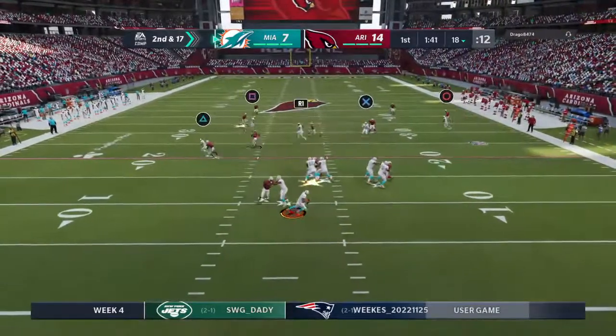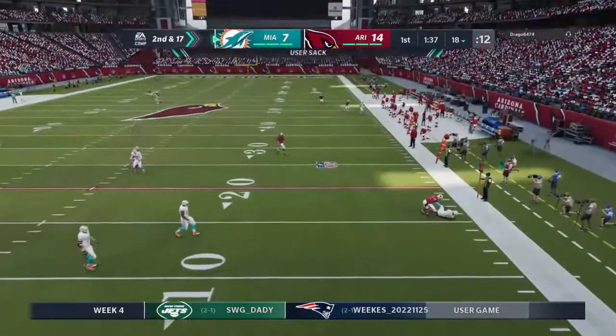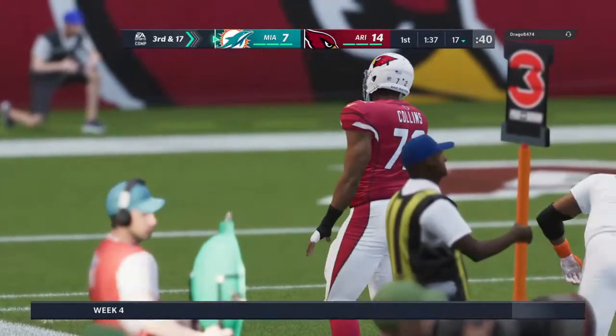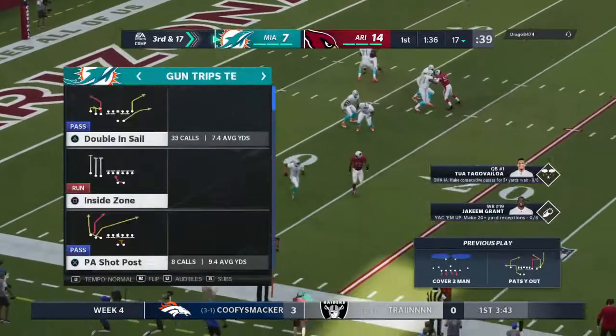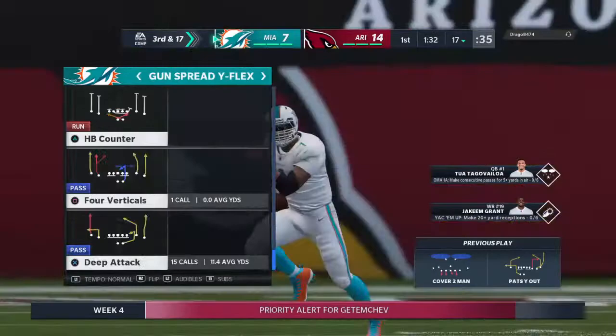On second down, Tua. Escaping the pressure right. And he will go down outside of the pocket for a sack. Trying to get away, but could not. Now Charles dealing with a 3rd and long. They'll have to try to go back to the air again, and this time avoid the sack.